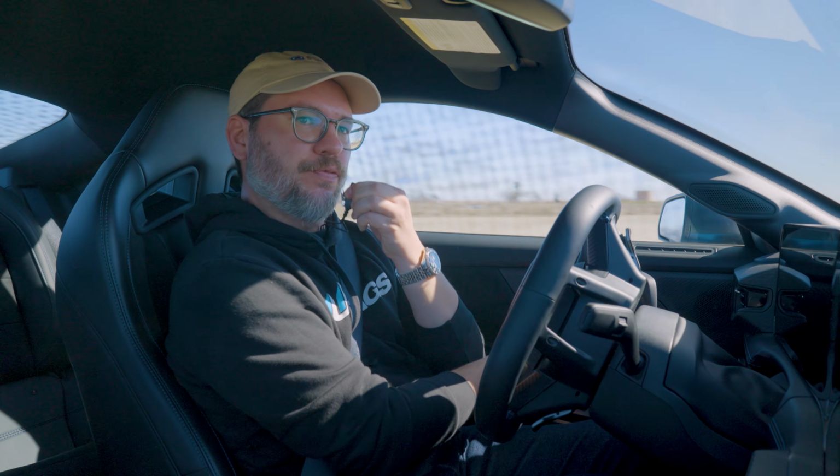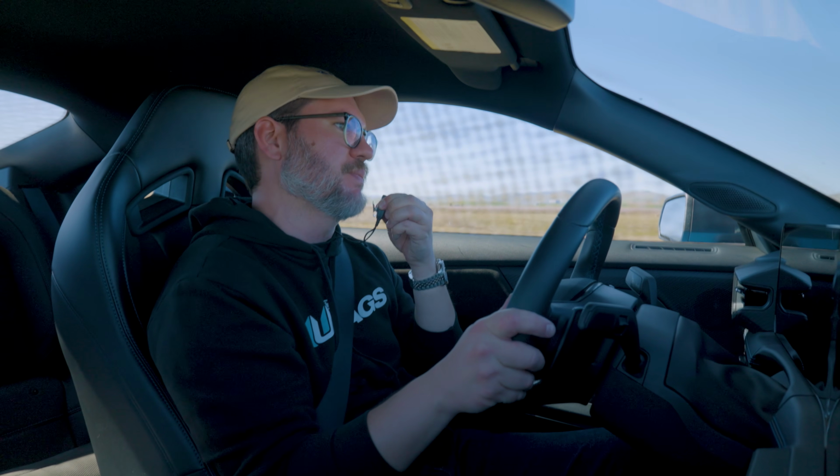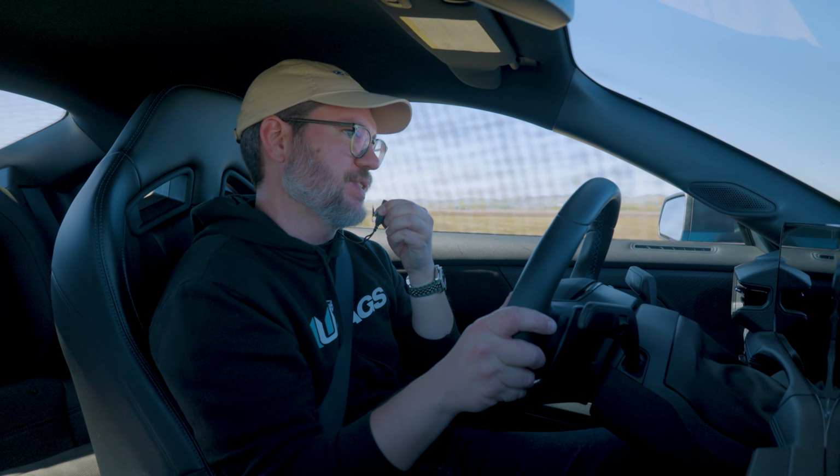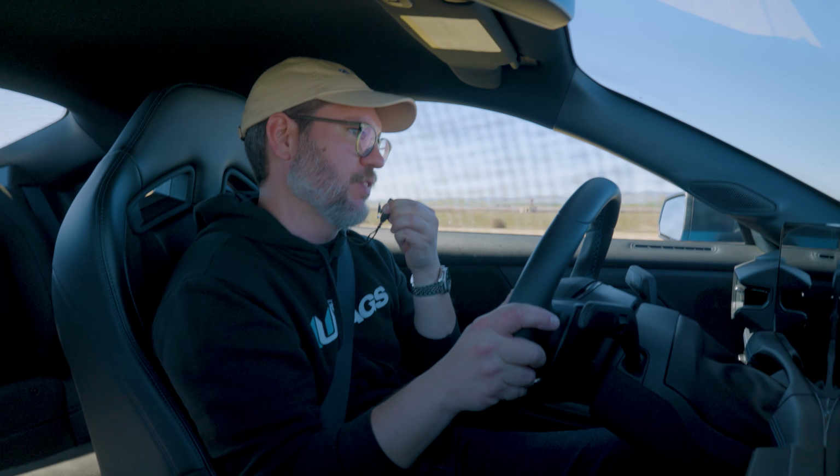Yeah, I wish Ford had almost gone a little more hardcore with it, like Hyundai did with the Ioniq 5N. It feels like a sporty EV, but not quite on the same performance level as some of the other ones we've seen. It just is not enough to overcome the raw power from this V8. Well, it was a fun race though.